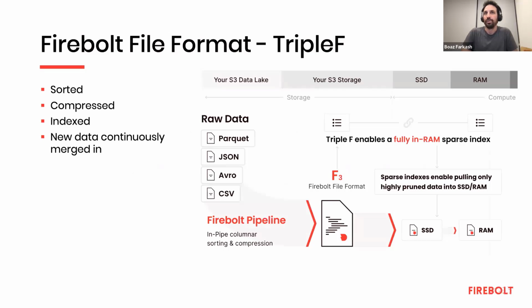When we pull data into Firebolt from your S3 or from your sources, we import it in a converted way, and we convert it on the fly to this FFF format. This format is sorted based on a primary index each table has. It's also compressed super efficiently because sorted values compress better. And it's also indexed. The type of index is, academically speaking, a sparse index. That's a type of index that's very good at pointing to huge data sets, but remains small in size, so you can typically load it completely into RAM.